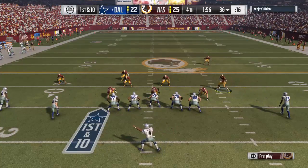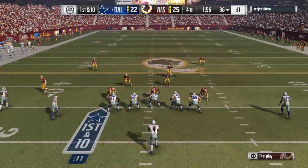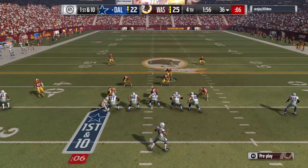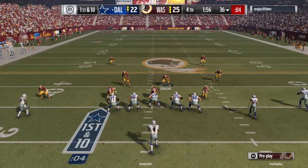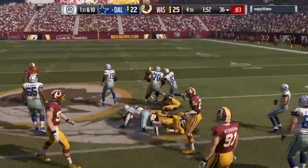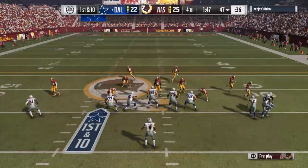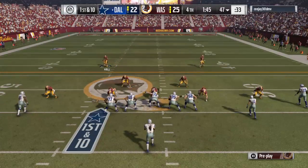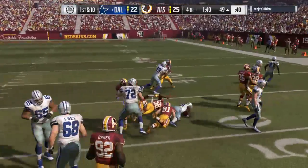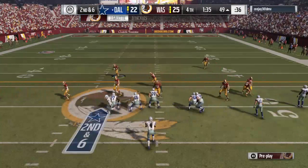It's a 5-receiver set, 3 to the left, 2 to the right. They stay on the ground, but this time it's Elliott. And able to get this one across the 45 before he's brought down. Give him 11 yards that time and a new set of downs. And they're going to hurry back to the line now. Again, it's Elliott. And he's going to fight his way forward here for a modest gain. Yeah, give him 4 yards there. It'll be 2nd and 6.